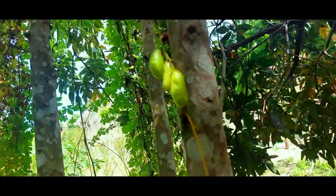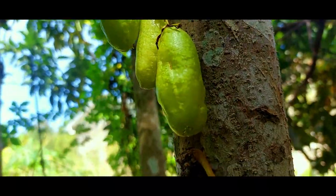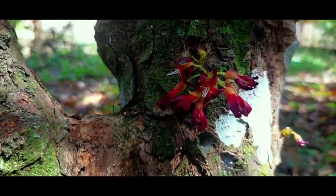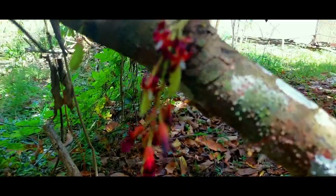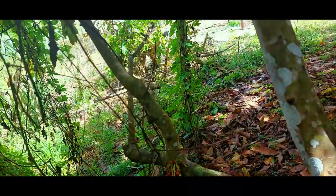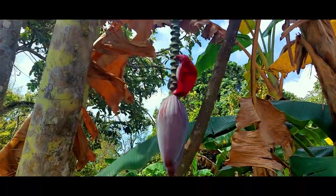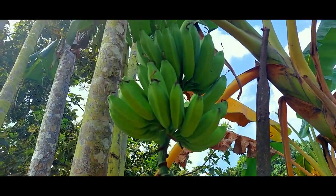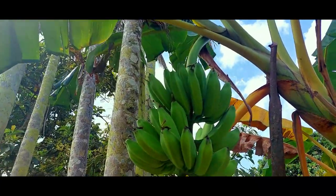This is what it looks like here too. Amarak. This is the flowers sticking out of the tree there. You have a nice bunch of this, this is moko, right? A nice bunch of moko here. I don't know if you all ever had fried moko.